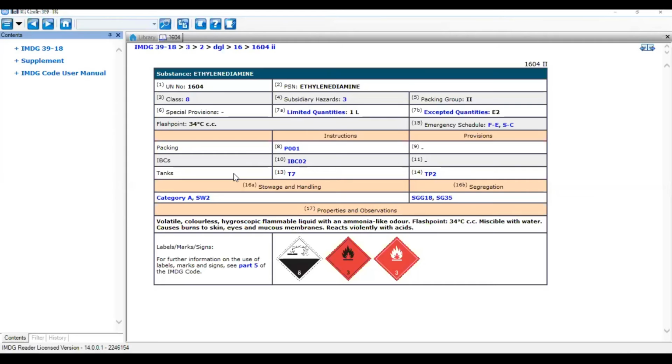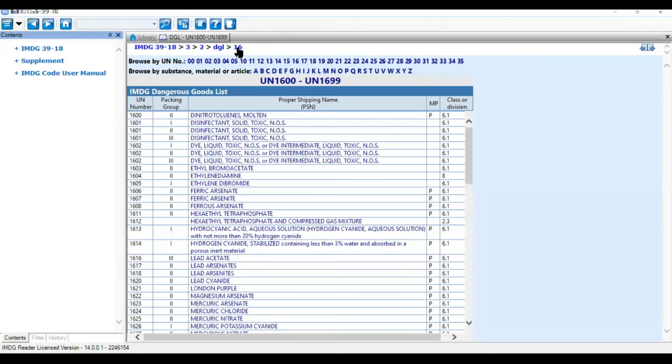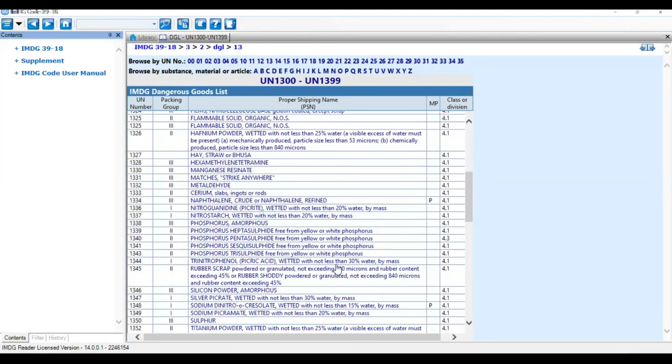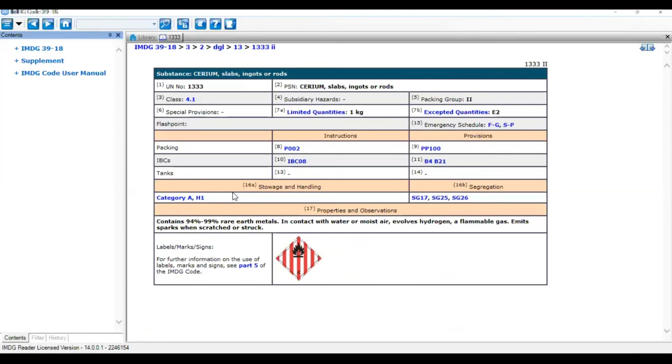All right, so column 3, you see class 8. Column 4, you see class 3. And then 16B tells you SG 18 and SG 35. And you want to know whether you can keep it with a 1333. So I hope you took the 1604 information, because I'm now going to 1333. And in 1333, I noticed that I have a 4.1 and there is no subsidiary hazard. So when I look at this, can I pack these two together?